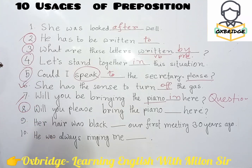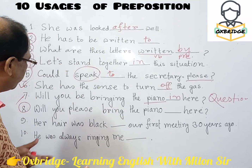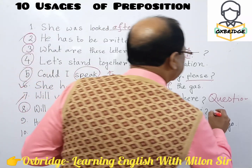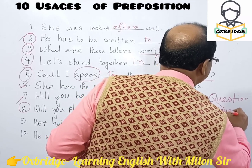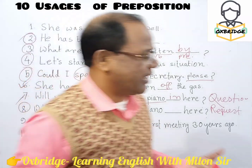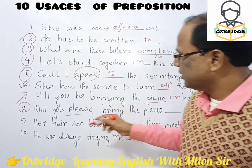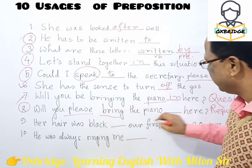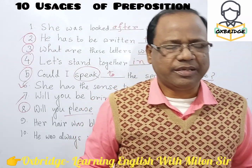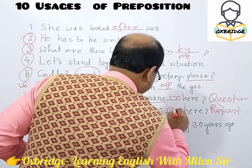And the next one is the same sentence, just a little bit different. You can see, will you please bring the piano dash here? This sentence means request, as there is "please" in the sentence. So what is the correct answer here? This sentence also takes a phrasal verb, bring in. Bring in is the right answer here.